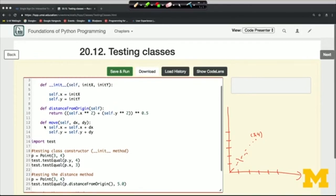And finally, I've got this move method. Now, this move method, what it's doing is taking a point like this 3, 4 point, and it's going to translate it. It's going to make it move some distance. So we'll pass into the move method a distance to move in the x direction and a distance to move in the y direction.